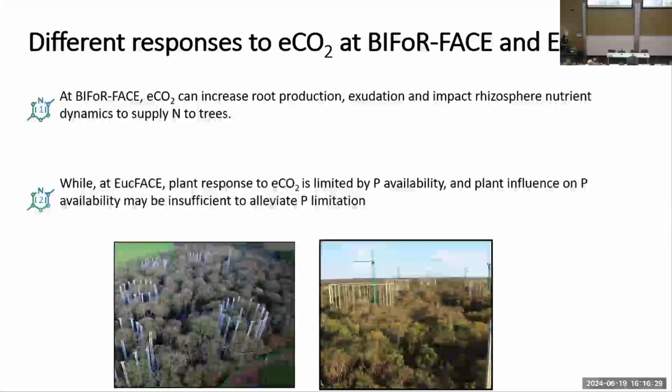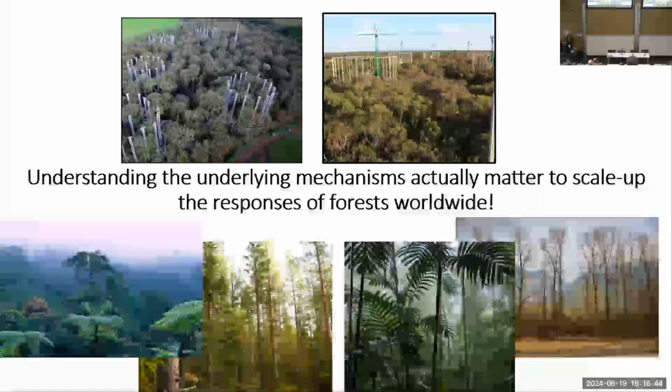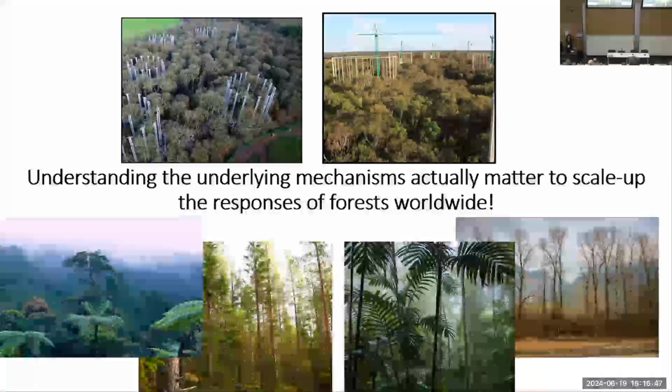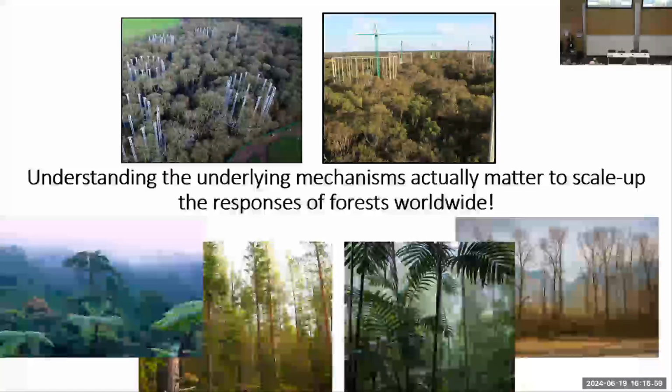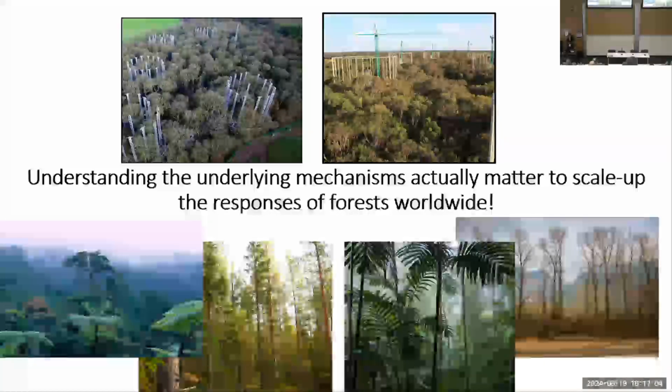While at AdduCT phase, we see that the plant response is limited by phosphorus availability, but the plant influence on phosphorus availability may be insufficient to alleviate this P limitation. So these two divergent responses of these two temperate forests really highlight that understanding the underlying mechanism of how forests react to elevated CO2 really matters if we want to scale up and improve those models. Otherwise, we need to have a phase experiment in all the diversity of forests existing.